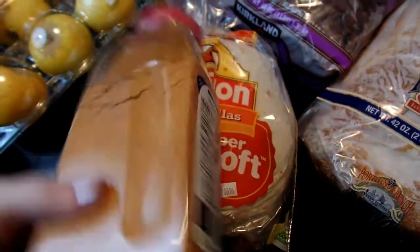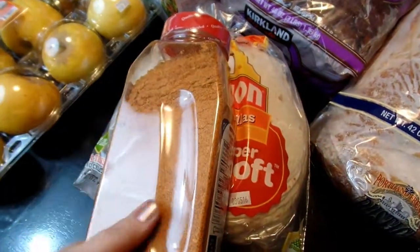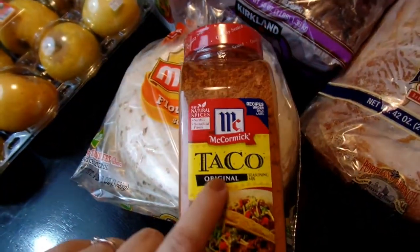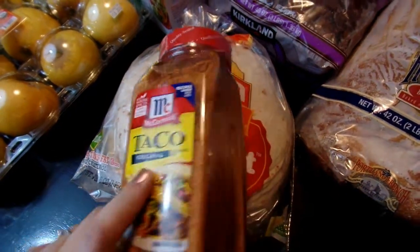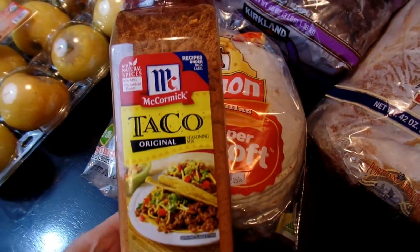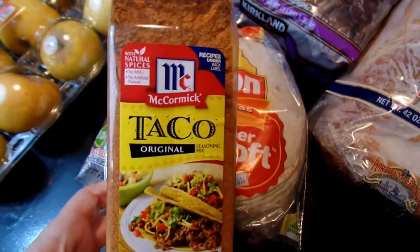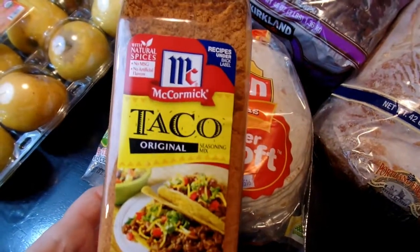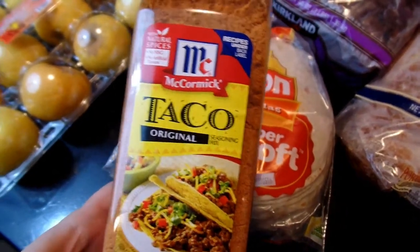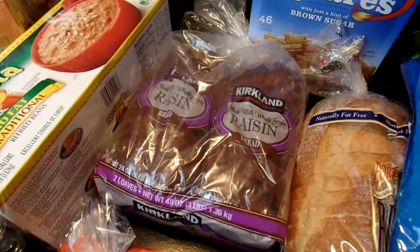I love having this on hand. Sometimes I just sprinkle in a little. Sometimes I make it a little bit more spicy. It's nice to have it in this rather than the packets because you can really control how much you use for your recipe, as well as if you're making a bulk recipe, you don't have to have a million packets. So it's a really good bargain, and I always like to have this on hand. So McCormick taco seasonings.